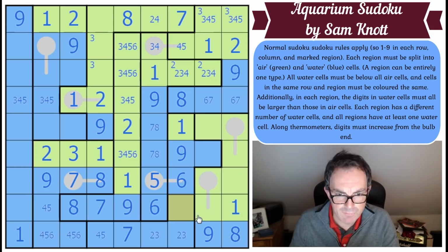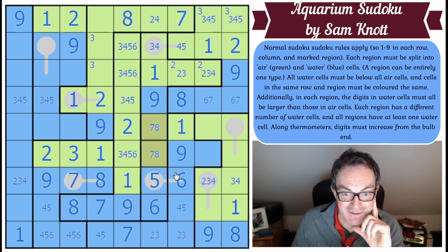2, 3, 4, 5 into this square. But we know that it's not 2 or 3 because there's already a 2, 3 there. That gives us a 4, 5 pair in this column. It's nearly enough, but not quite. In this row, look, we need 2, 3 and 4. Let's see if that tells us anything. We can get rid of the 2 from this square. We can't get rid of anything else. I must be able to resolve this 7, 8 pair as well. I'm sorry about this.